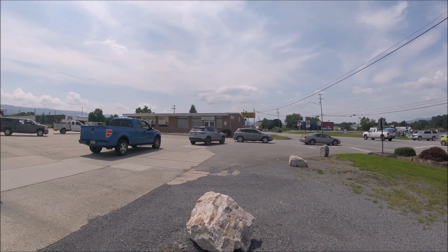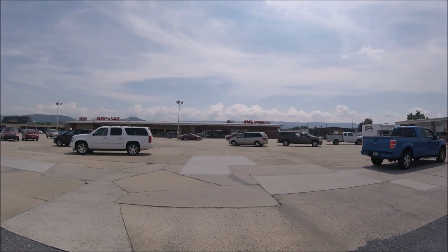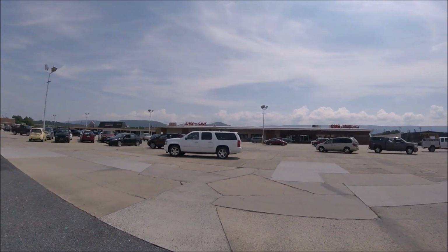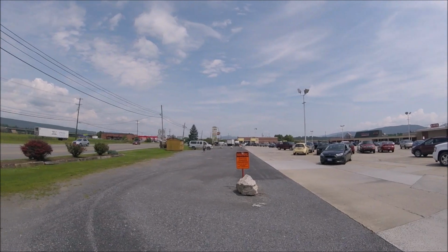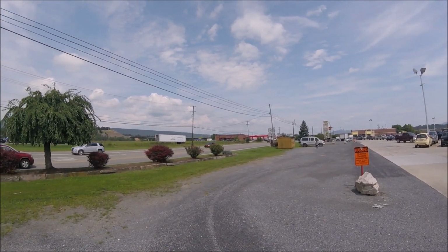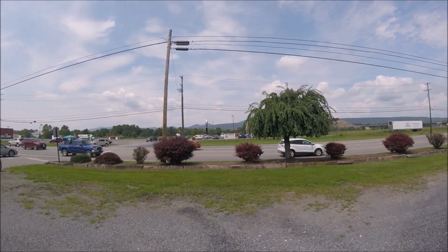This is Moorfield, West Virginia. This is about as far as I go on Corridor H, I think. From here I head back. It's warmer here on the valley floor than it is up in those mountains I traveled to. It's nice and cool and refreshing.